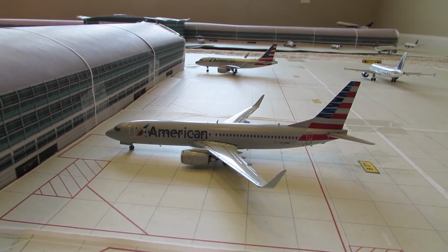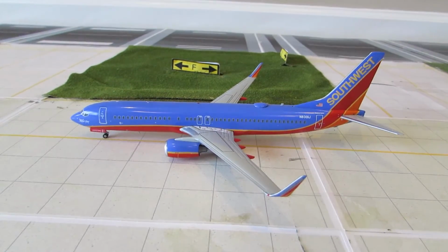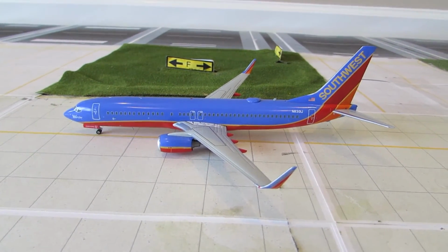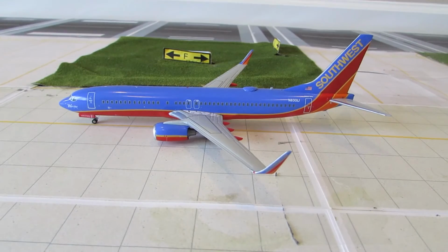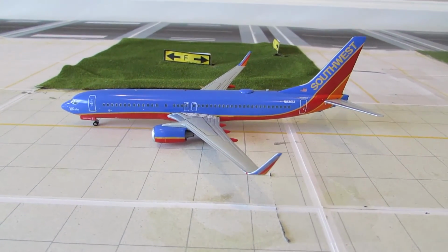Here we have this American 737-800. He's going to be pushing back shortly for Los Angeles. Here we have the Southwest 737-800. He just taxied over to the runway, and he's currently in line for takeoff. He's going to be heading out to Orlando.